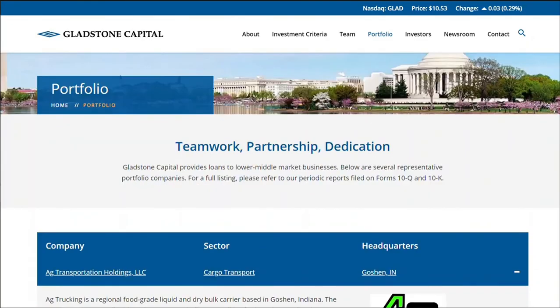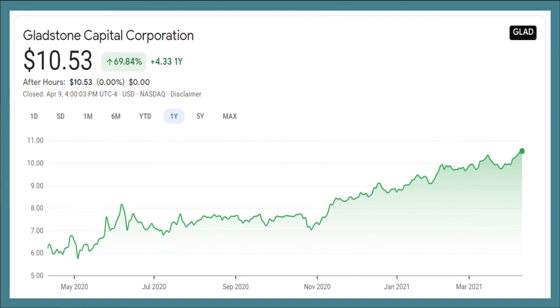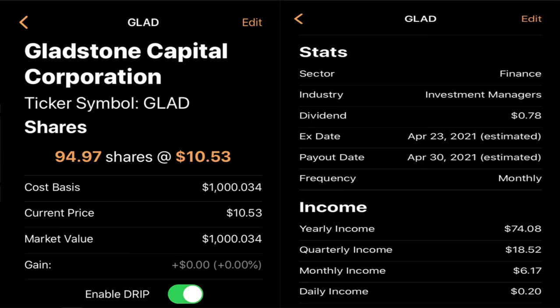GLAD is currently trading at $10.53. Its dividend is currently 78 cents a share. With GLAD, we'll be making $74.08 in yearly income. This means we'll be receiving $6.17 a month or 20 cents a day.